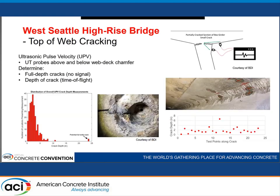To investigate it, we used an array of visual and probing and non-destructive evaluation techniques, the primary of which was ultrasonic pulse velocity, where the transducers were arranged, as shown in the upper right corner, in a pitch and catch arrangement, with the idea that if a crack emanates into this interface, then the time of flight would be affected. And if the crack were to actually penetrate full width, then there would actually be a break in the path for the stress wave and you may not receive a solid signal at all. And so this was a method to determine the depth and extent of cracks.